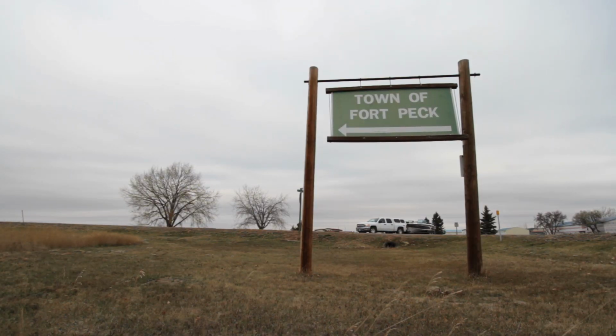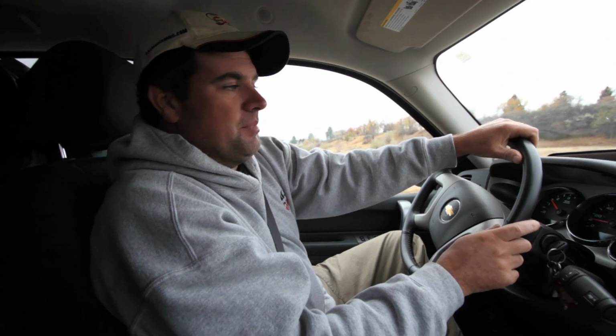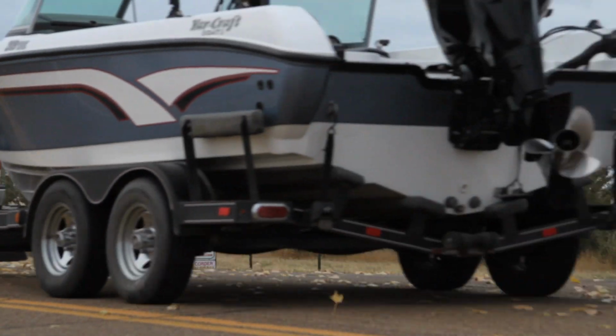And the best part about this, I can almost guarantee it, is that there's gonna be hardly anybody out here. You have to make your own fishery report out here because there's not that many people out fishing, but that adds to the mystique of this place. Huge fish and no fishermen. You couldn't ask for anything more if you like to fish.